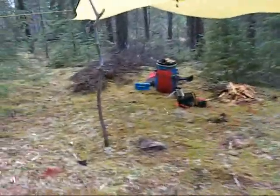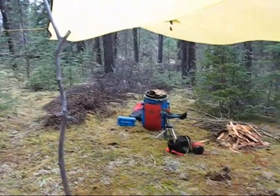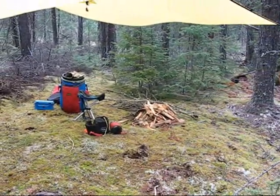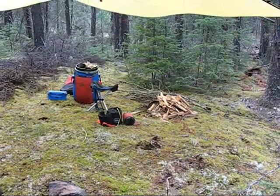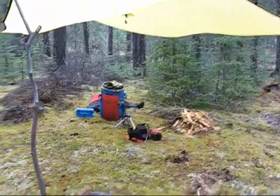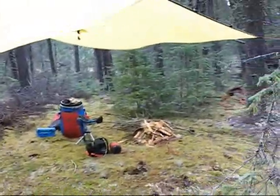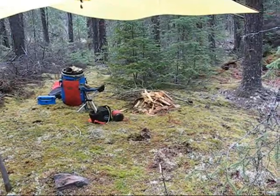So I got on a rock dome covered in moss there. It should drain fairly well. Starting to collect some wood. I gotta make it really small to fit the stick stove. That's the downside of stick stoves, is you gotta process the wood a lot. And all the twigs got soaking wet before I could collect them. So I'll see what I can do.